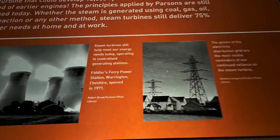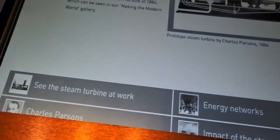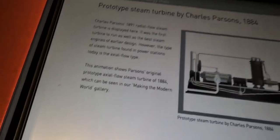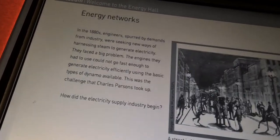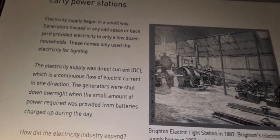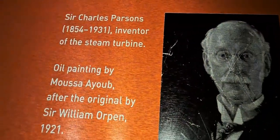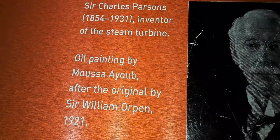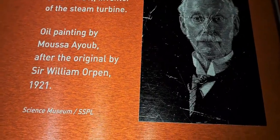Let's continue to have a look. You see this electricity. You touch the screen, it gives us more details about the prototype steam turbine by Charles Parsons in 1884. This is the energy network. We here at the power stations. So when we talk of energy, we always make mention of Sir Charles Parsons, inventor of the steam turbine, oil painting by Musa Ayub, after the original by Sir William Hawking in 1831.